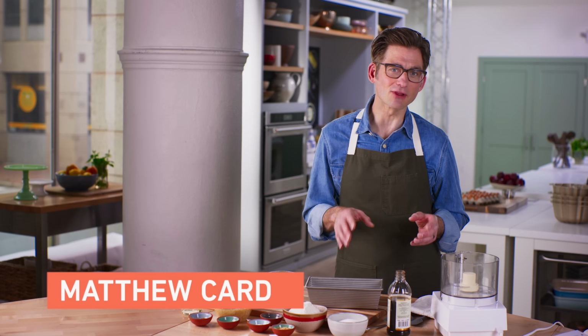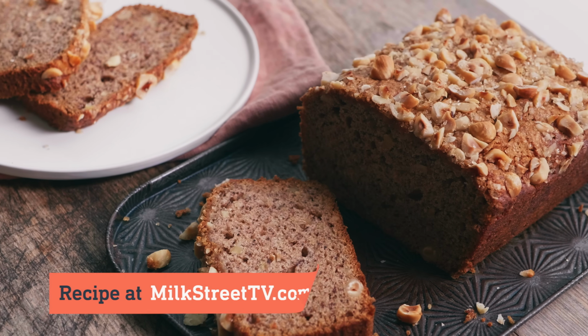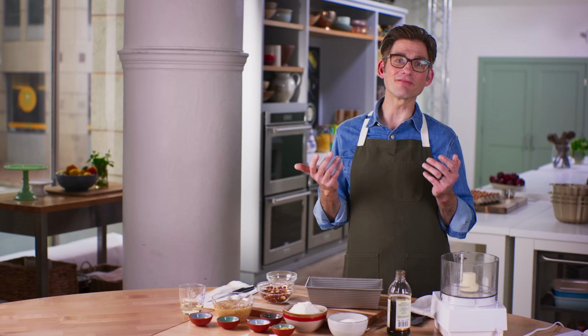So I stumbled across Black Isle Bakery on a recent trip to Berlin. The woman who owned it, Ruth Berry, is anything but a classic baker. And what really stood out to me was this banana hazelnut bread, which was anything but a standard banana bread. It was rich with hazelnuts, it was very tender, it was moist, and it turned out to be vegan. A lot to love here. So let's go ahead and get started.